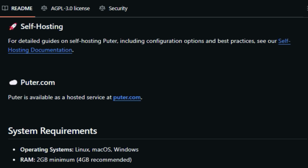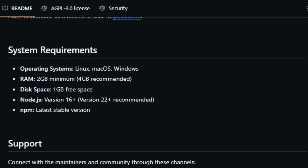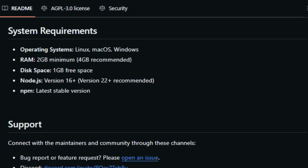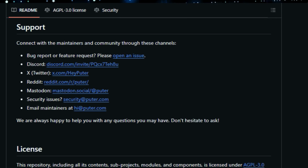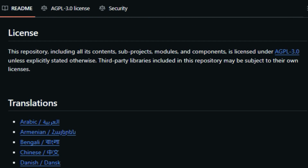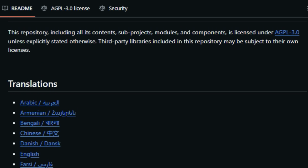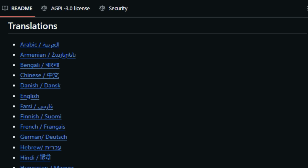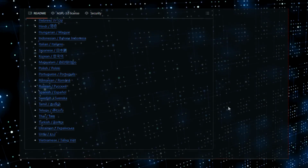Adding to Pewter's appeal is the Pewter SDK, which empowers developers to integrate free authentication, cloud storage, and AI capabilities into their own websites and applications. This SDK has already been adopted by platforms like Silex, demonstrating its potential to revolutionize web development and fuel further innovation in the field. Pewter's combination of innovative features, dedication to open source principles, and a thriving community makes it a project worth watching in the evolving world of cloud computing.